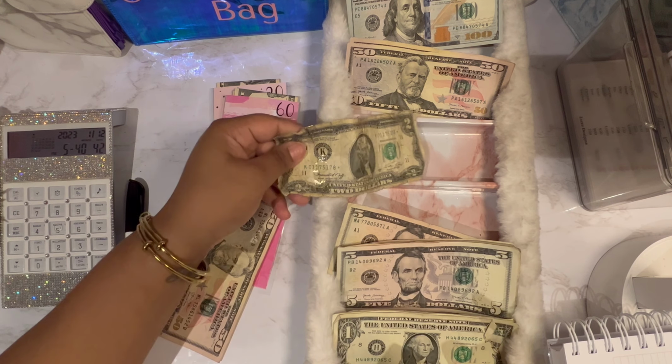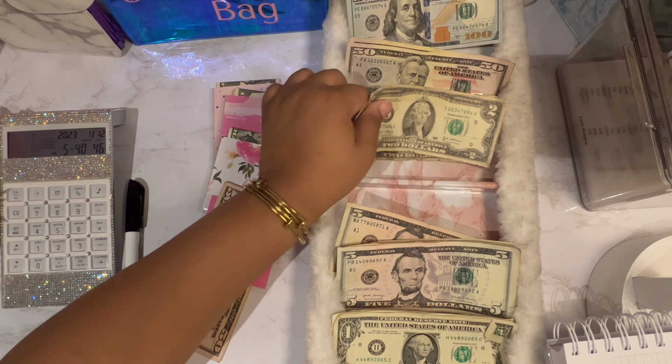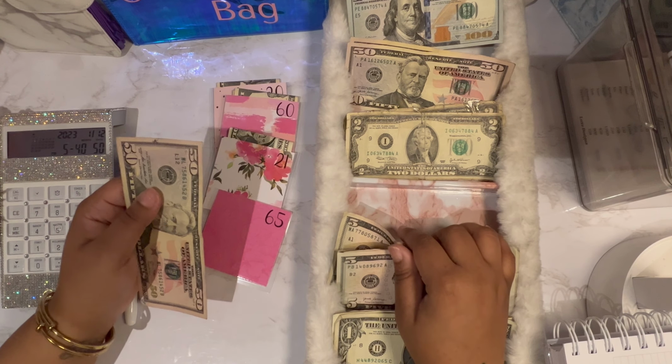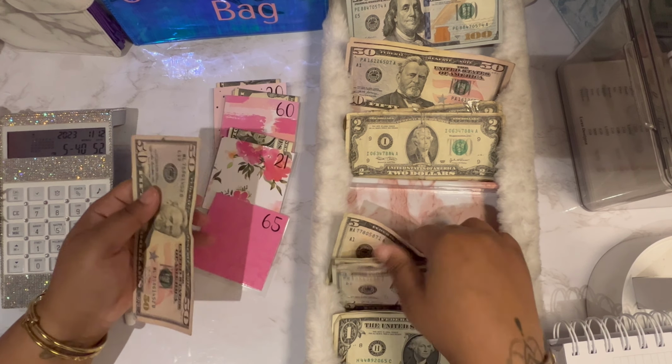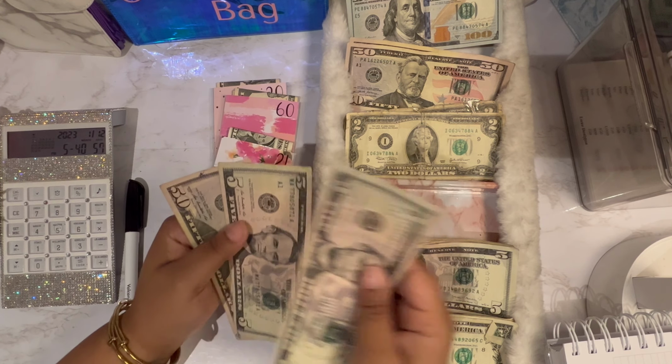I don't know why she gave me this ugly 2. I was like, oh, I think she wanted to get rid of it. And I was like, oh, you would give that to me. Okay, we're gonna do two fives. So 50, 55, 60.